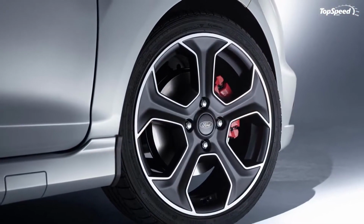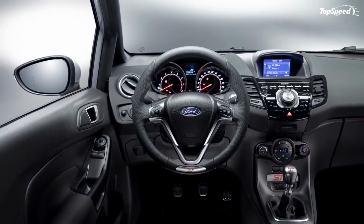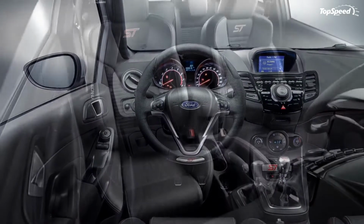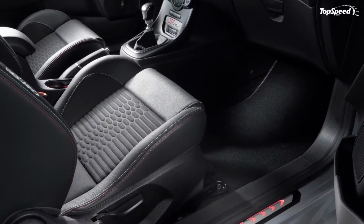Exterior. As you can see from the exterior, there are no physical changes to speak of, but Ford is offering the Fiesta ST200 with a unique storm gray finish.